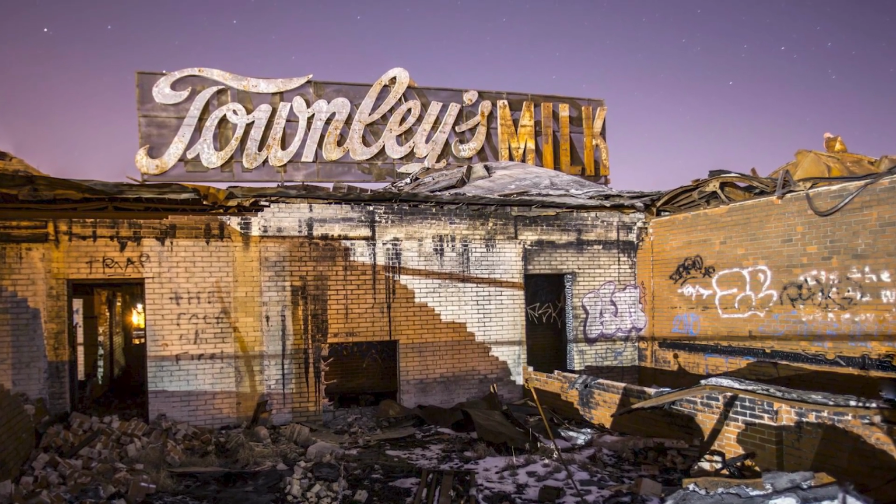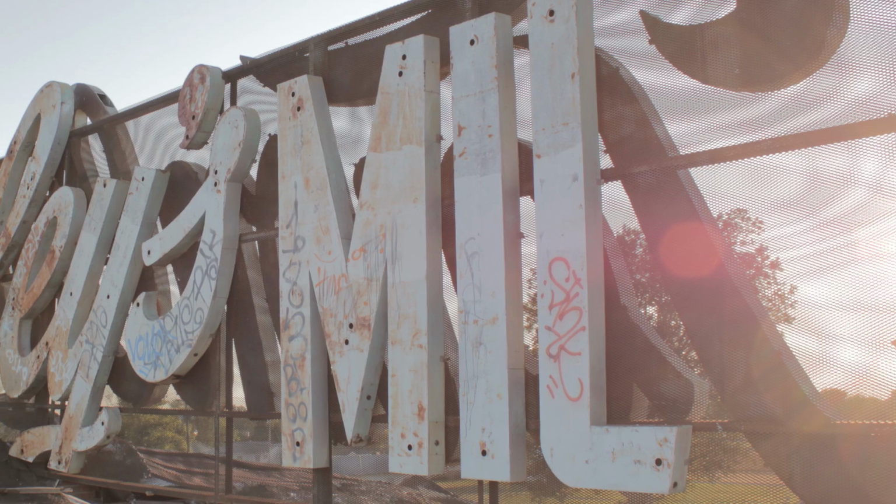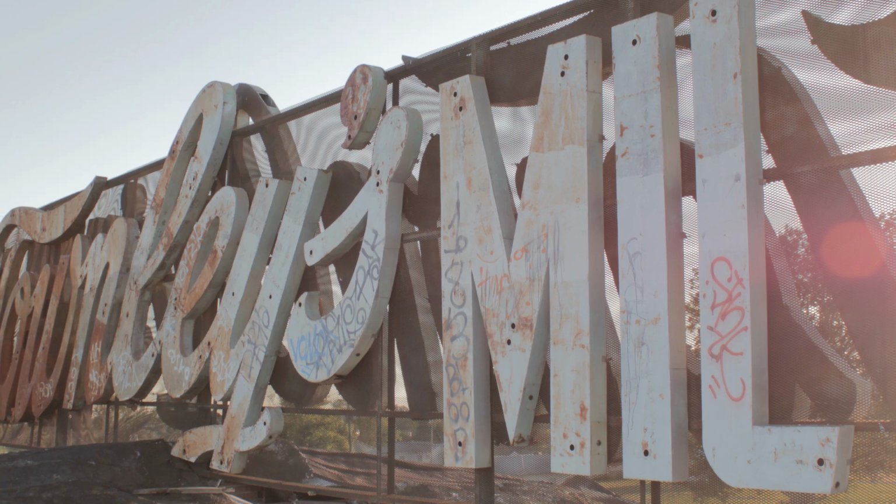It was lit up at night and all, and you could see it from the highway. No one seems to know when it was built or who built it, but it's been a staple of the company for decades.